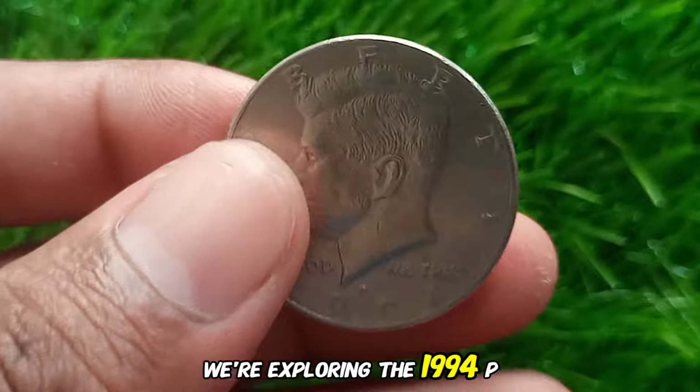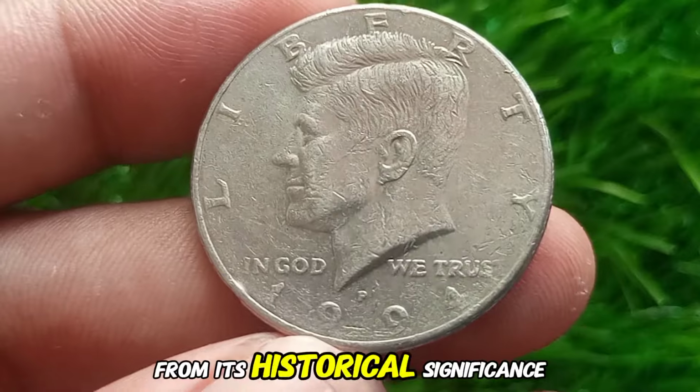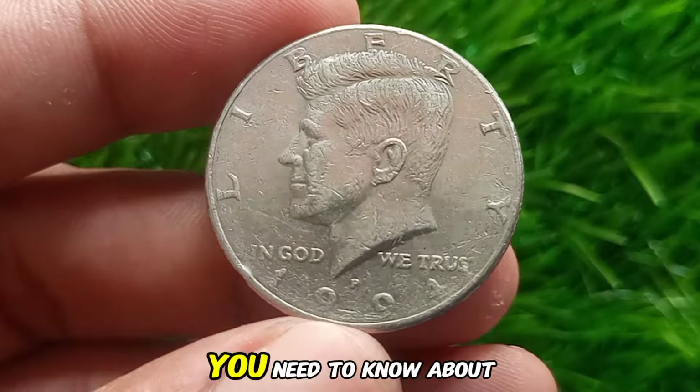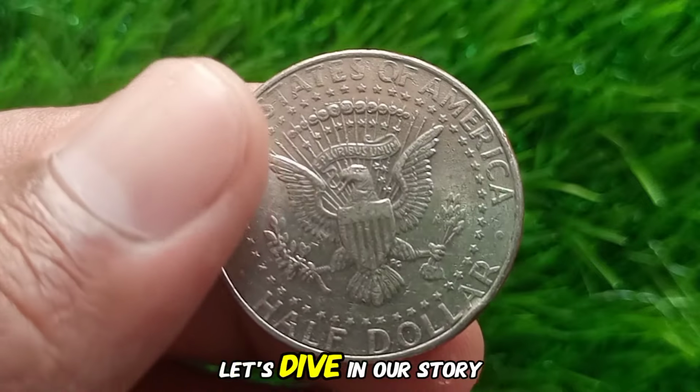We're exploring the 1994 P Mint Mark USA half-dollar coin. From its historical significance to its current market value, we'll cover everything you need to know about this fascinating piece of American currency. Let's dive in.